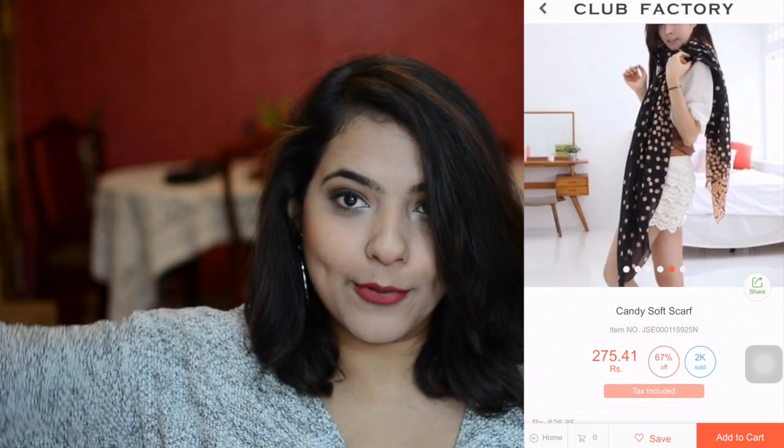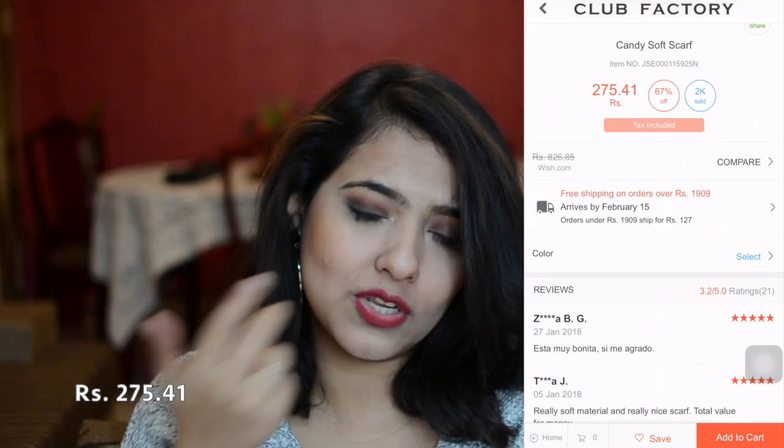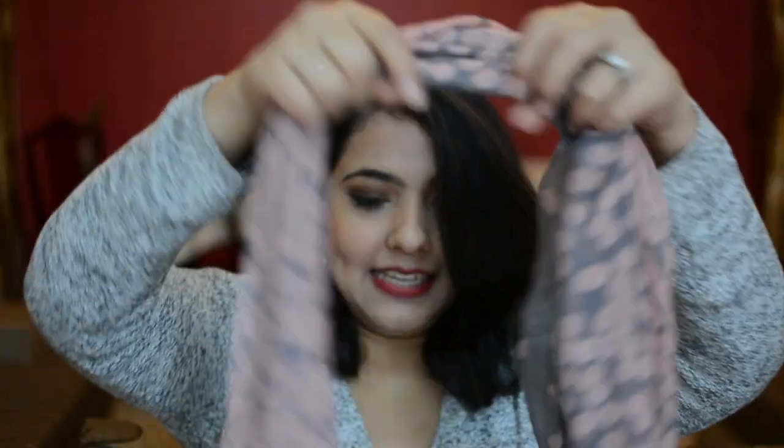and pink candy soft scarf. This is how it looks, and in the pictures it was more elaborate. The quality is okay. You can get similar quality scarves in Sarojini Nagar for 100 rupees, but I paid 275 rupees for this. Maybe this is one thing which is not as per my expectation, not as per the pictures. Like you see in this picture here, it's much more elaborate, but in reality it is not.